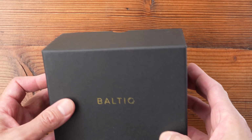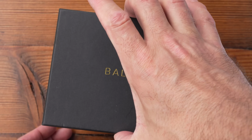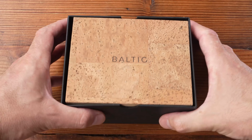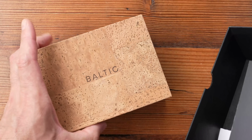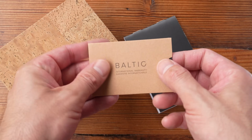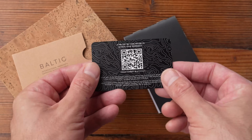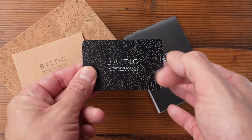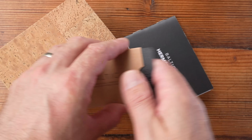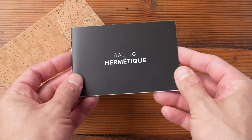So while we get into the packaging, I'll tell you why I have been impressed with this Hermetique. As I said, I've looked at a number of Baltics on the channel in the past, and my conclusion has always been broadly the same. They're for people who want the look and the feel of a vintage watch, but with more modern materials, a modern movement, and a substantial 2-year warranty. Vintage is a minefield if you don't know what you're doing, and a Baltic makes much more sense for most people if you're wearing a watch as a daily.